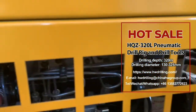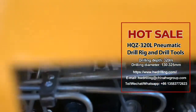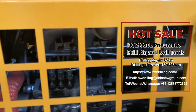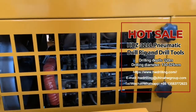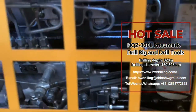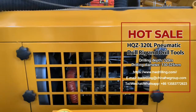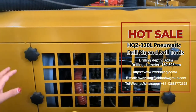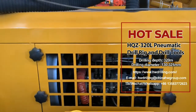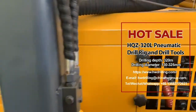Our engine adopts a famous Chinese brand, Yuchai diesel engine. Yuchai is a top brand of China. Also, it's very easy to buy the spare parts all over the world, because Yuchai has service centers all over the world. Our design puts the diesel engine under the cover, in case of rain and other bad weather.